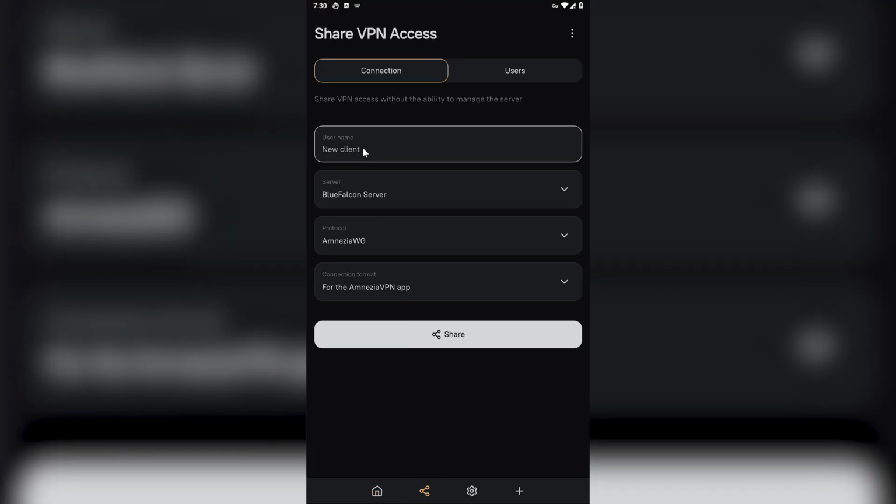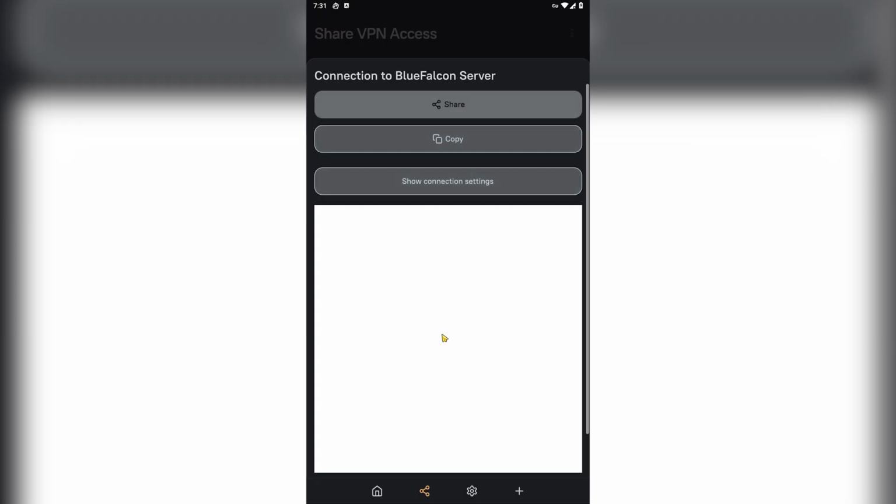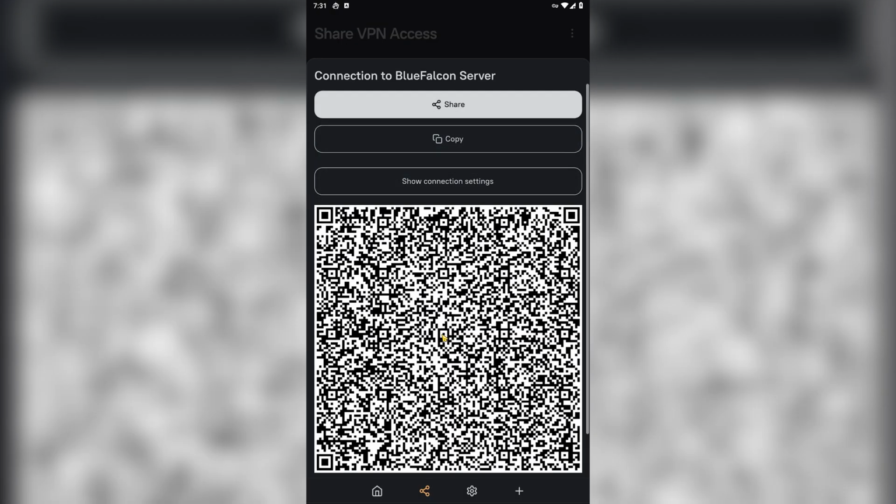Enter a username for the new device. Then tap Share. Amnezia will generate a configuration file and show you a QR code. At this point, you can scan the QR code, copy the config, or save the file. But remember, you'll only see it once, so make sure to save the file immediately.